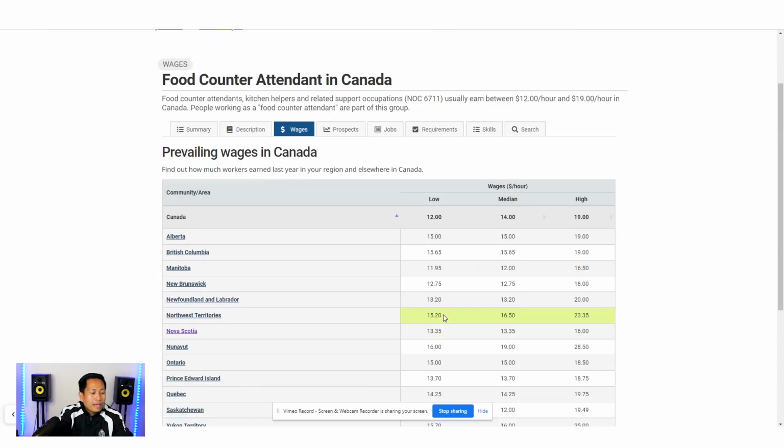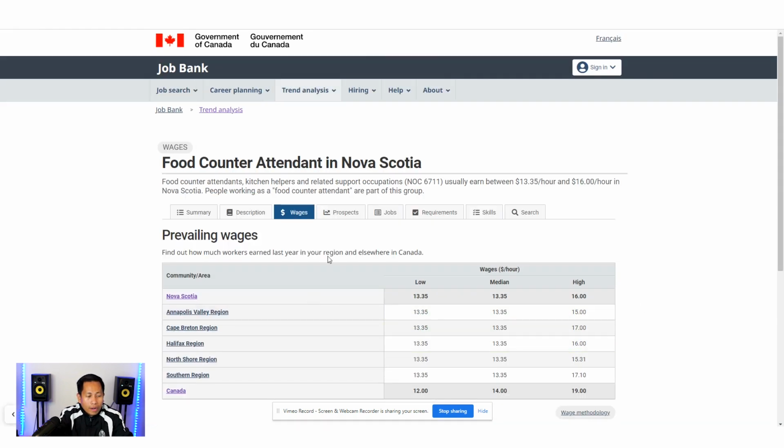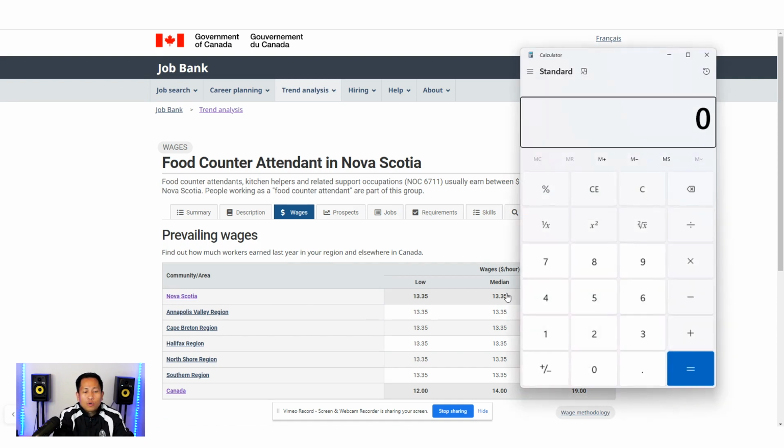Since we are applying here in Nova Scotia, we're going to click Nova Scotia to check the per hour rate. And as you can see, the Nova Scotia per hour rate for food counter attendant is $13.35 per hour. Let's do the math, mga kap. So if you are coming here as a food counter attendant, you are earning $13 per hour.